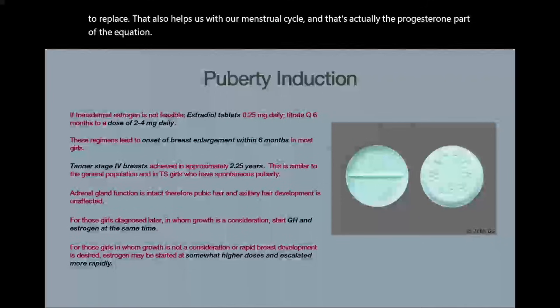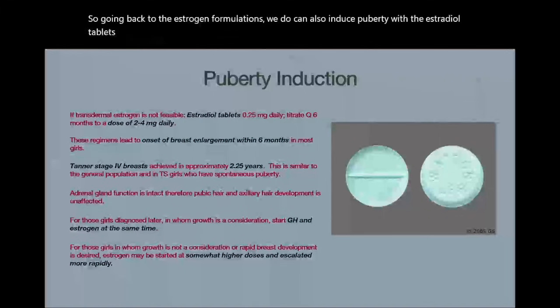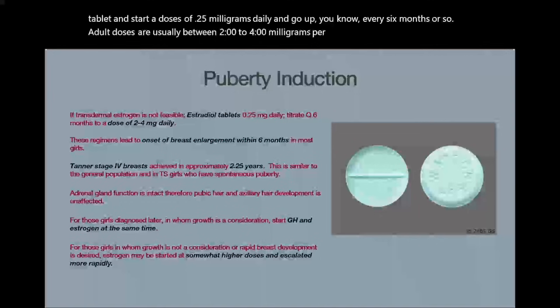So going back to the estrogen formulations, we can also induce puberty with the estradiol tablets. Usually they come in 0.5 milligram or higher doses, but we can start with half of a tablet and start at doses of 0.25 milligrams daily and go up every 6 months or so. Adult doses are usually between 2 to 4 milligrams per day of the tablet form.